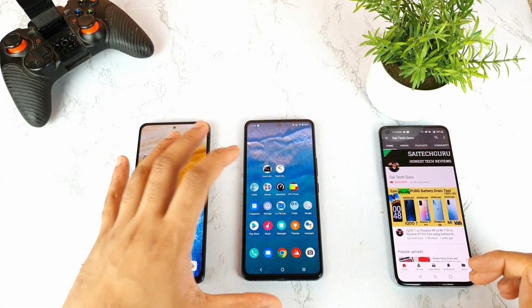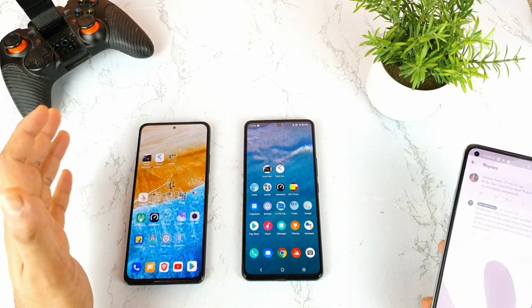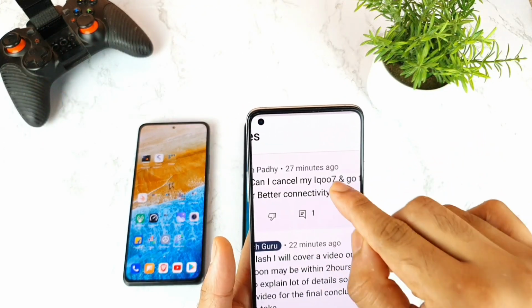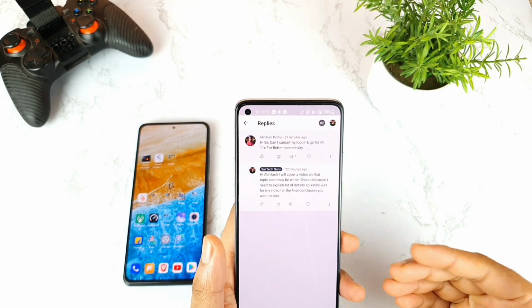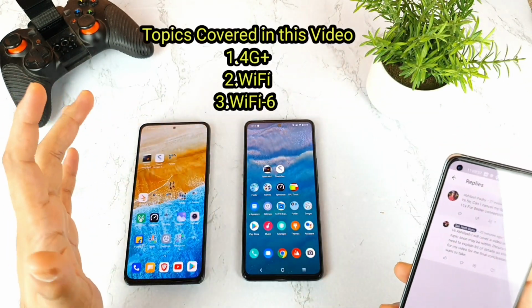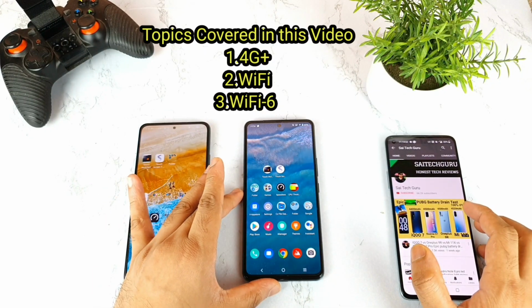The reason why I'm making this video is that recently I'm getting plenty of messages asking which phone is the best, Mi11X or the iQOO, and even some users are thinking of cancelling the iQOO device and going over to the Mi11X device for better connectivity, as you can see, friends. So I thought of just replying to this one comment, but it would definitely take a long time to reply. So I thought of making a video which will be useful for a lot of users who are thinking of buying one of the phones, but are hesitating because of the connectivity problem with the iQOO.